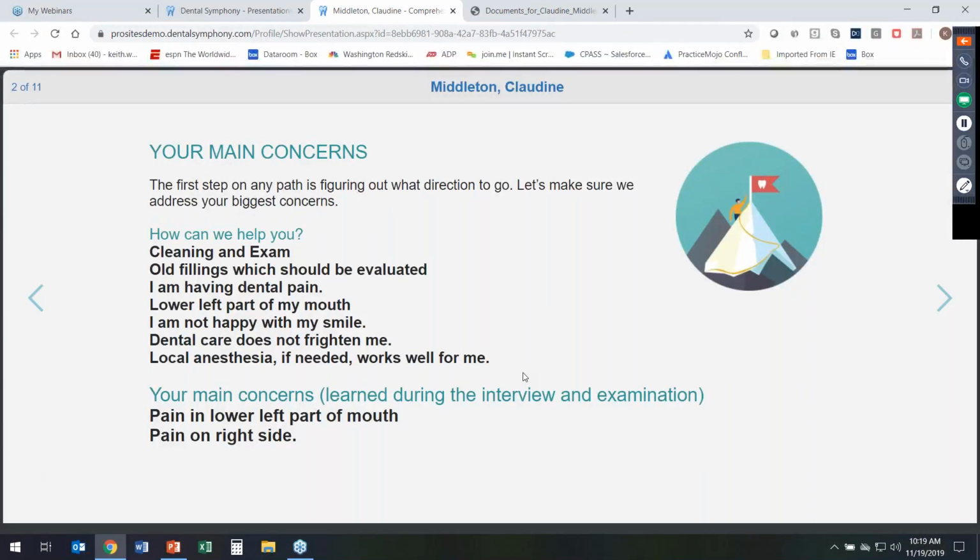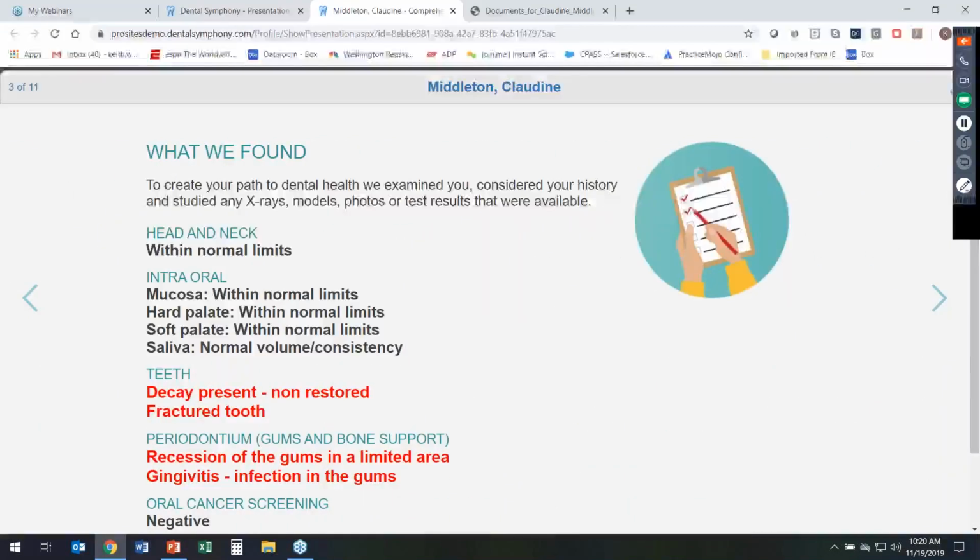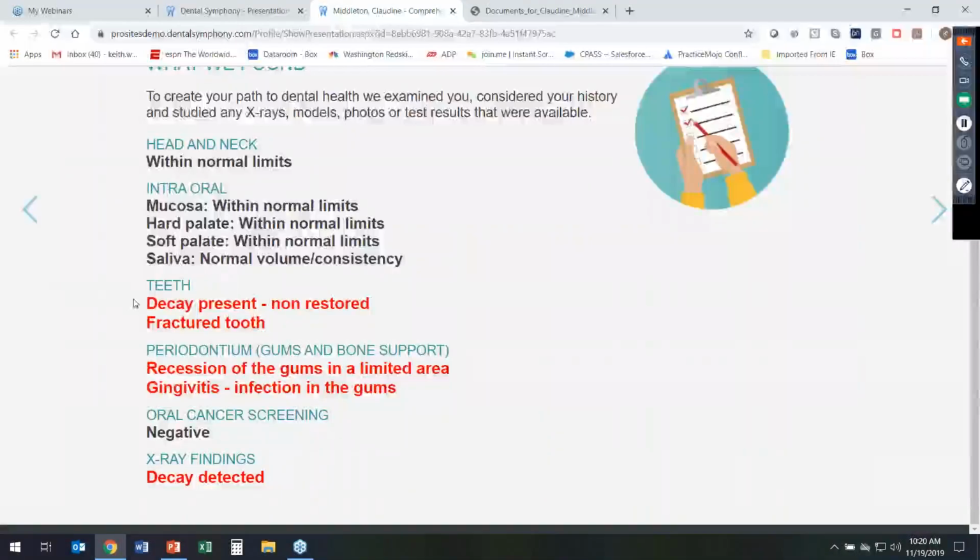What you learned during the interview and exam is that she had pain in the lower part of her mouth and pain on the right side. So now you're explaining to her, I understand what your concerns were, and now let me tell you what we found. And here is a record of what you found in the examination. Head and neck are within normal limits, intraoral within normal limits.